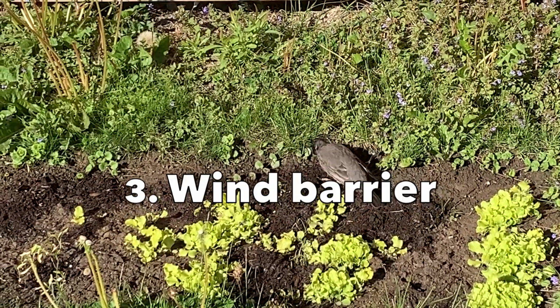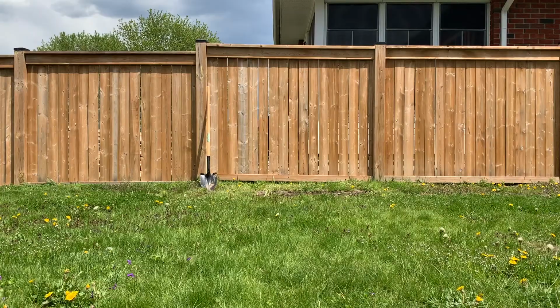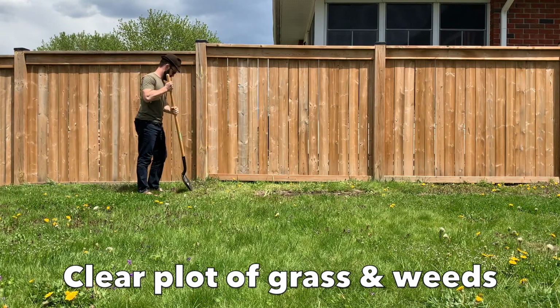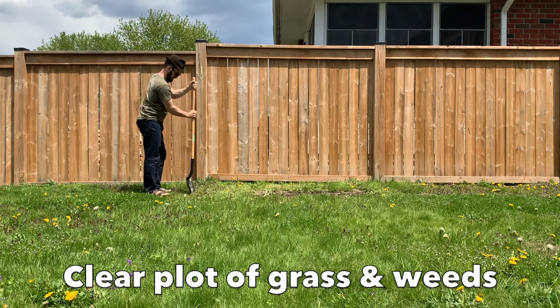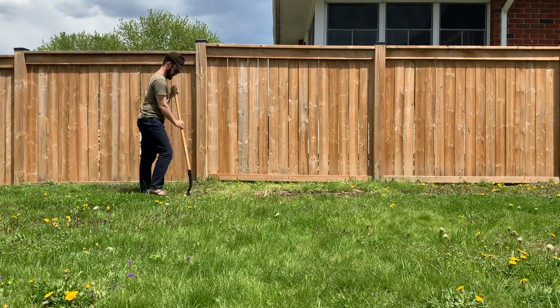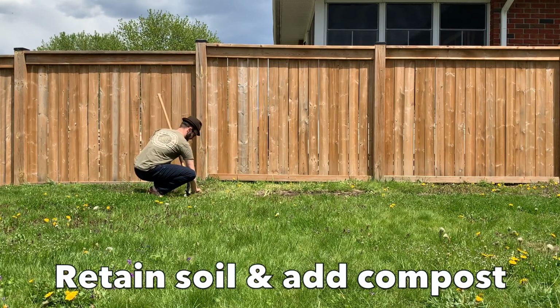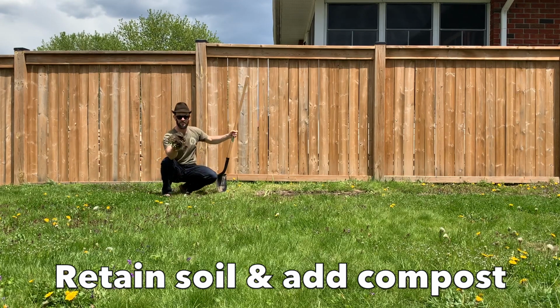Once you find a suitable spot and the ground is fully thawed, remove the grass. Early May is usually a fine time. As you do this, shake off the soil from the patches of grass to retain as much precious soil as you can. No need to buy soil from the store if you don't have to. Once the grass is removed, add compost either from your own compost heap or from the store.